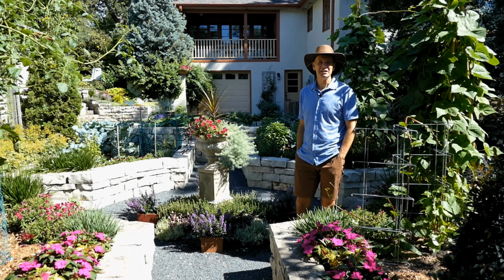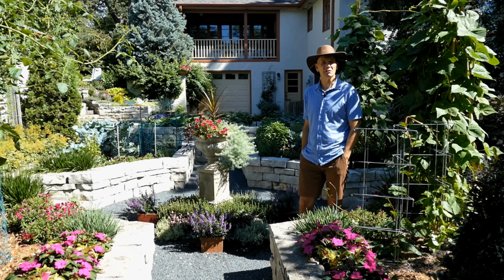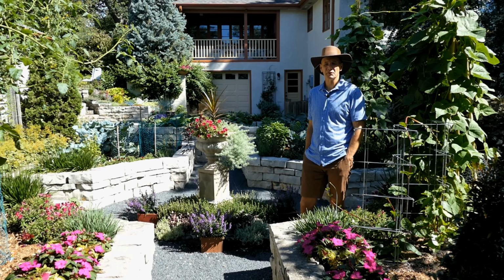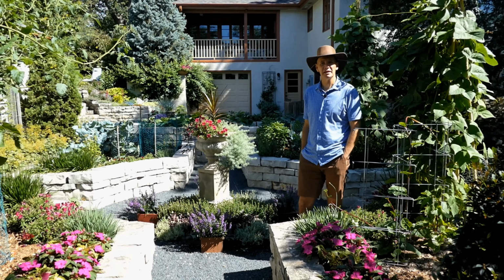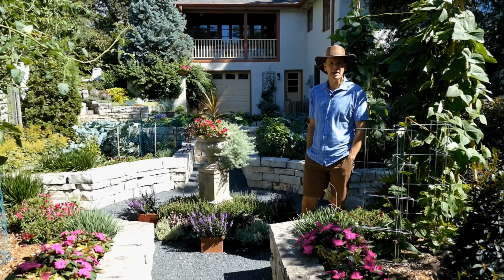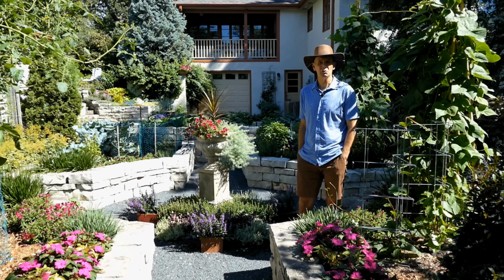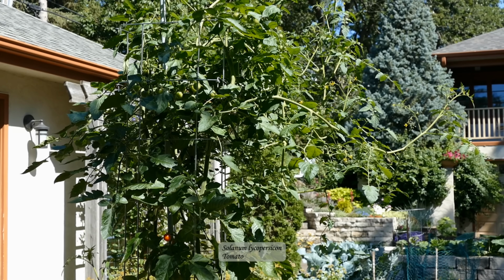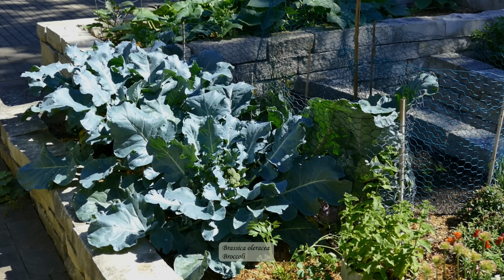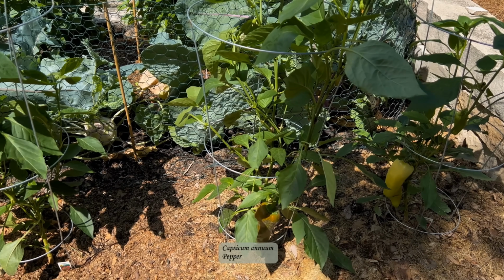We lost an oak tree here about 12 years ago, and we finally had a spot that got enough sun to grow vegetables. We used Fond du Lac limestone for the raised beds. That material is also used on the house. We grow all kinds of things. In the spring we start with beets and peas and spinach and lettuce. And now that it's summer, we're growing tomatoes, basil, broccoli, radishes, carrots, cucumbers, all kinds of things.